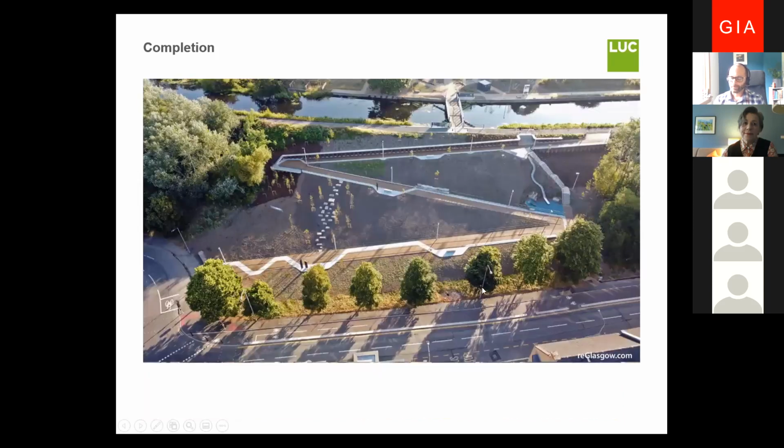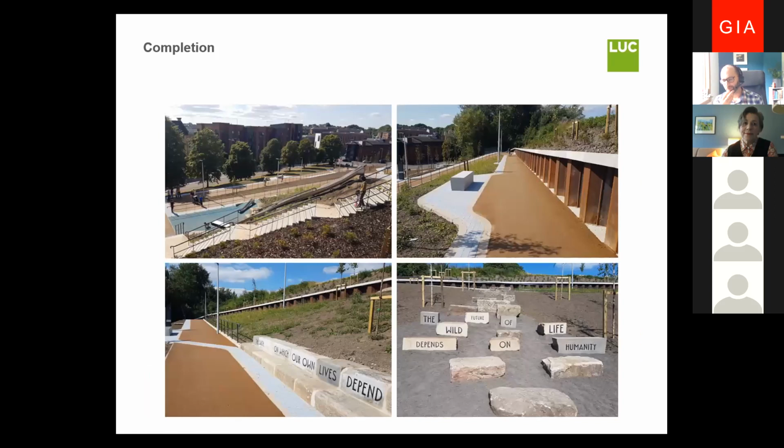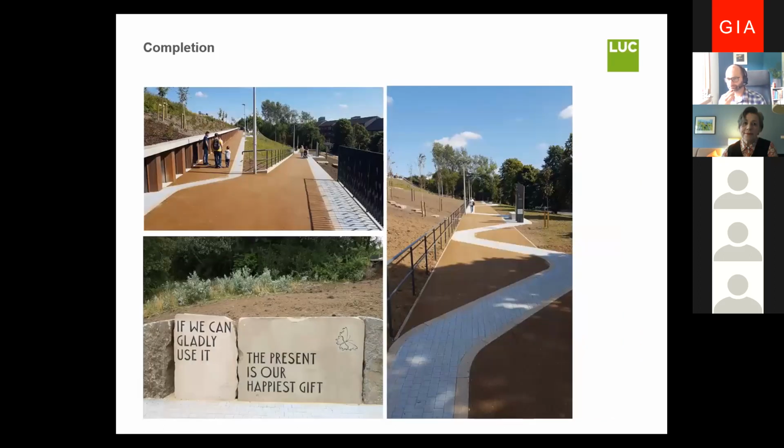from which I've taken this image from a local drone specialist of Garscube Link. So this responds to the more sculptural forms to create this kind of gateway to the Claypits project from Garscube Road. And we were lucky enough to work with the Alasdair Gray archive to integrate some of his words and text within Garscube Link itself.